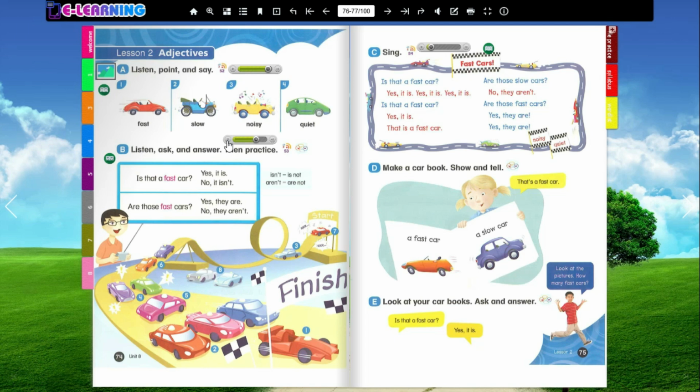5. Is that a noisy car? No, it isn't. 6. Are those noisy cars? No, they aren't. 7. Is that a quiet car? No, it isn't. 8. Are those quiet cars? Yes, they are.